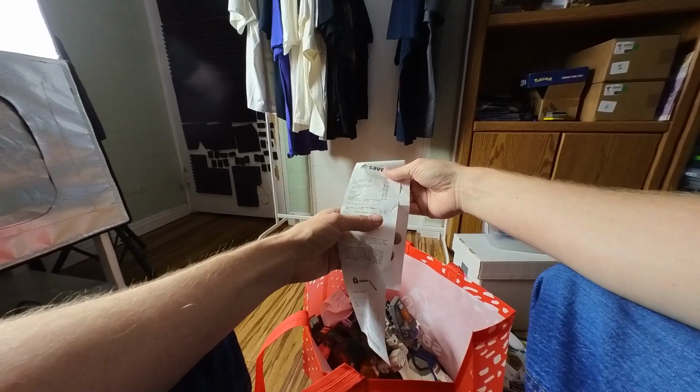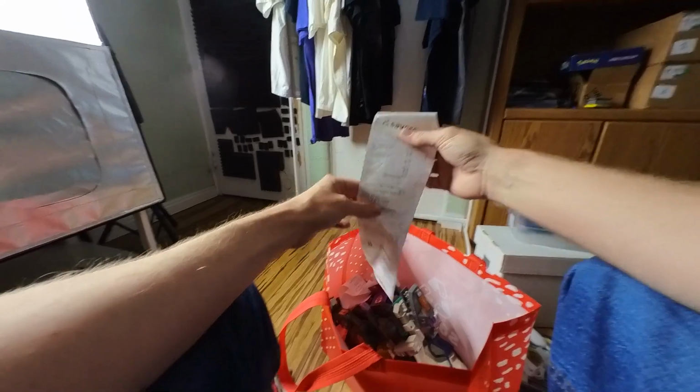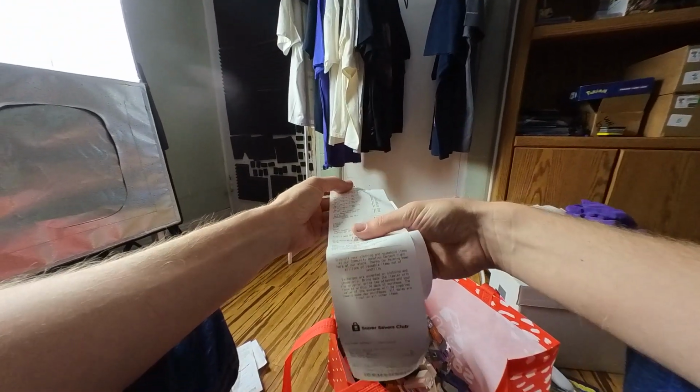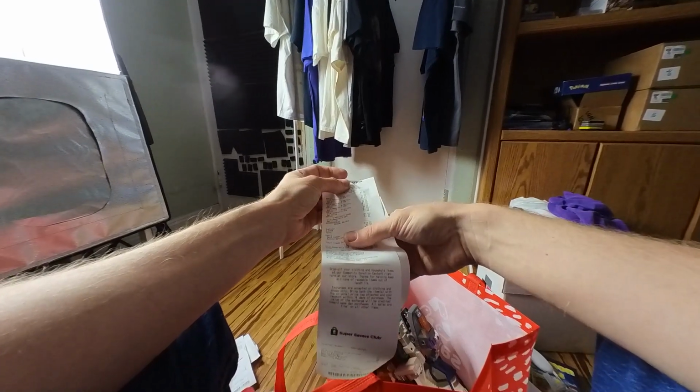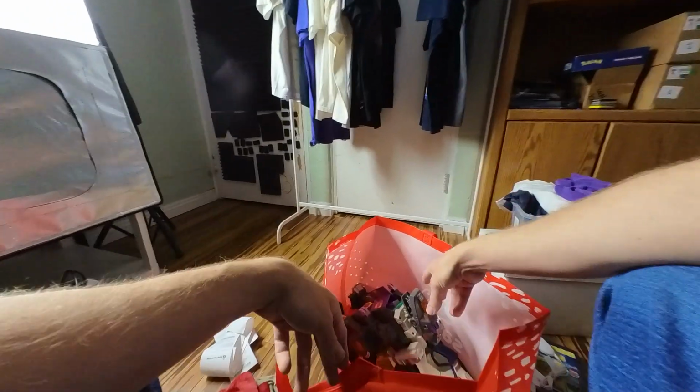And then, so this is what I purchased the shirts for. $6.48. And then $20 is what I spent at the next place. $20.40, which got all these older vehicles.